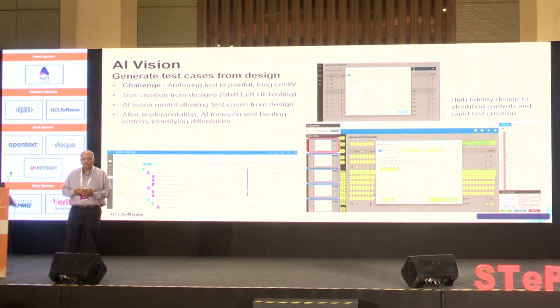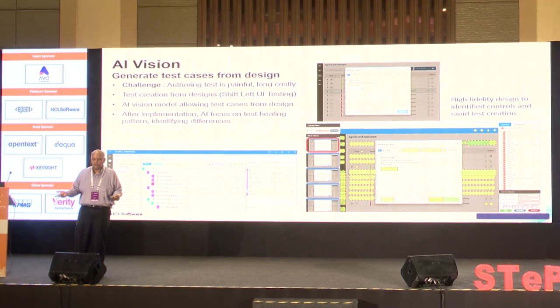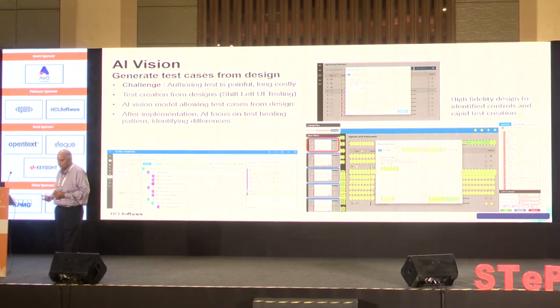And what if, if you rewind back to when development's buzzword was TDD, test-driven development. So you would write your tests first, and you run your tests, and they all fail. Guess why? Because the application is not there yet. What if we did the same thing with designs?